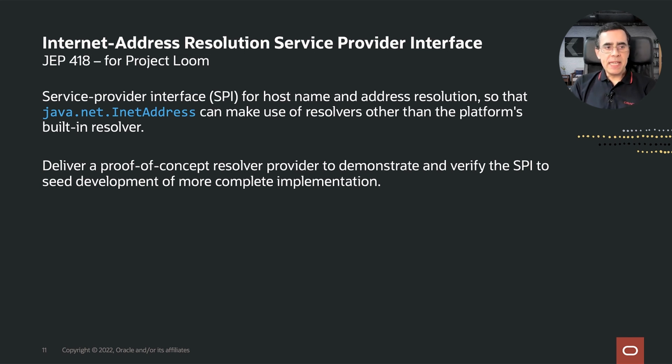JEP 418 introduces a service provider interface for Internet Address Resolution services. The JDK currently uses the operating system's native resolver, which typically uses a combination of the localhost file and the DNS, or domain name system. The resolution with the current InetAddress API blocks in an operating system call. This is a problem for the coming virtual threads in Project Loom.